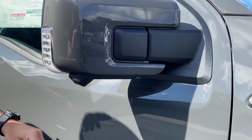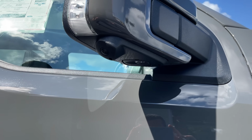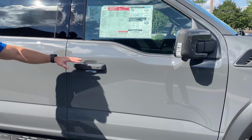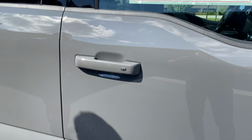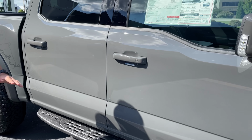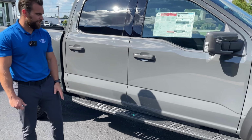Coming over here, we've got the paint matched mirrors with the LEDs on the side. I spoke earlier on the 360-degree cameras. Here's one of these side cameras there. As you can see, Ford thought of everything. They color match the handles for you, which is an awesome feature. I'm personally a person that does not like to see handles, so if they can blend into the paint, that looks a lot smoother, a lot cleaner, and a lot better.